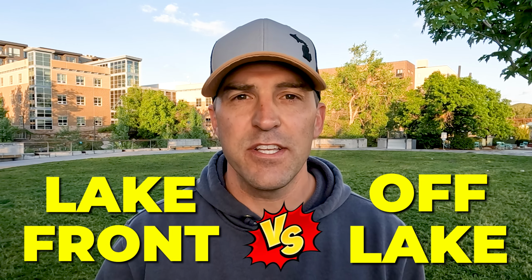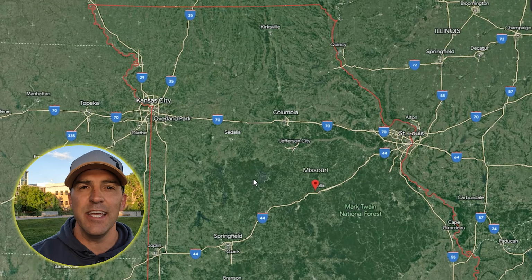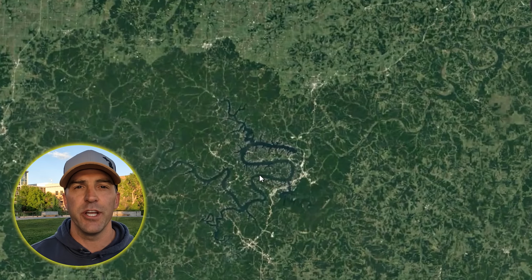Till then, we wanted to talk a little bit about lakefront versus off-lake options. So first off, let's go ahead and pull up a map of Missouri. On one side, you have St. Louis. On the other side, you have Kansas City. Go to the middle, go down, and that's where you're gonna find the lake.